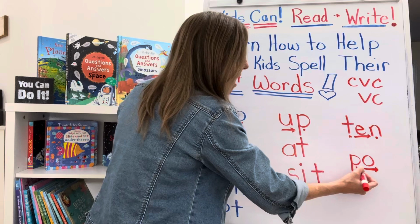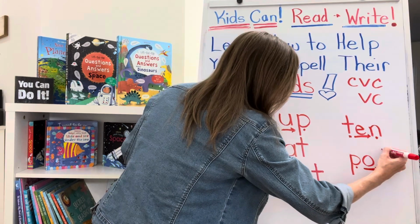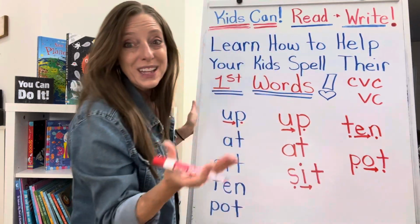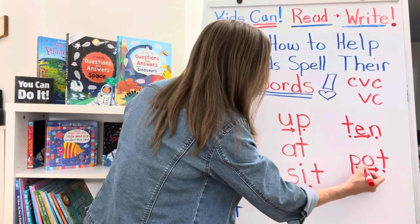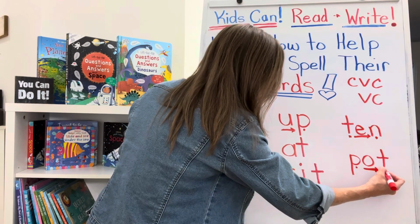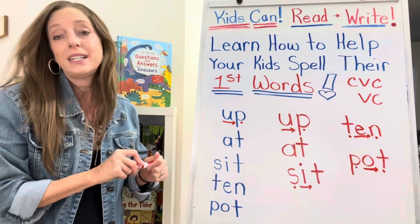So, ought. You say, what was that sound? Ought. And they say, Tita, is it short or tall? Tall. All right, write the line, cross it. Let's see if we got the word and make it like a fun game. Let's see if we got it. Ought. Ought. Ought. Pot. I like going over it 3 times with beginning readers and writers because a lot of times it takes that for them to hear it.